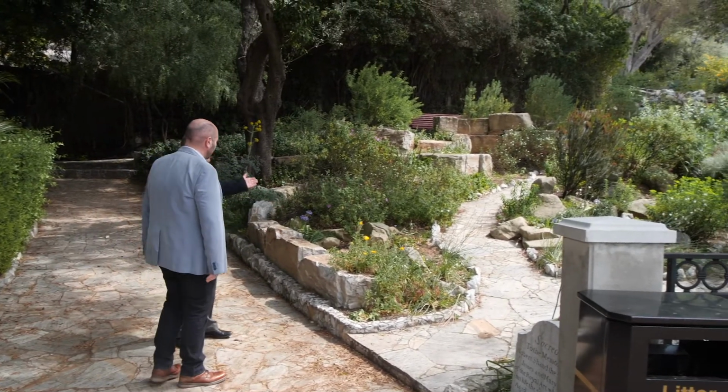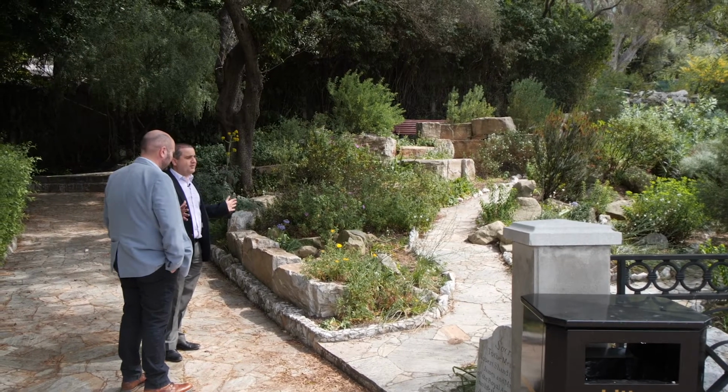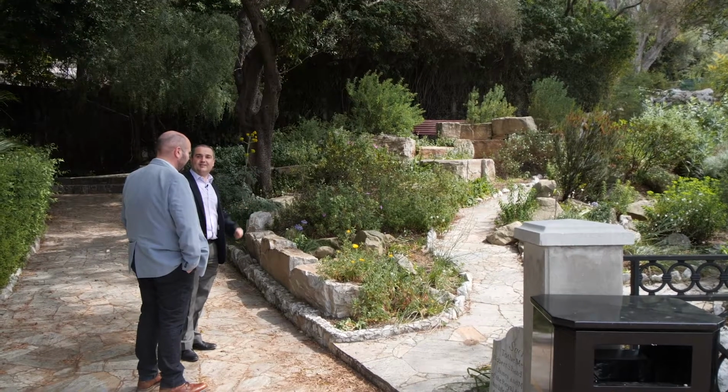Okay, Alex, so this is our Mediterranean rock garden. We grow plants from throughout the Mediterranean here, but this is where all of the Gibraltarian specialities are grown and displayed. So you've got plants here that are autochthonous to the rock, and you cannot find elsewhere. Absolutely, plants that are endemic, as we say, plants that grow on the rock of Gibraltar and nowhere else in the world. The most special of those is without a doubt the Gibraltar Campion, so rare that it was thought to be extinct during the late 1980s and early 1990s.